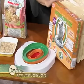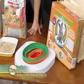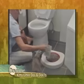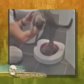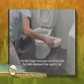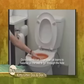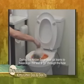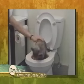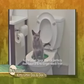Well, they probably used the Litter Kwitter to teach this cat how to use the toilet, and this is no joke. It is scientifically proven to work. 500,000 cats have already been trained to do it, and it's a 3-step process using different types of trays that ultimately go on your toilet seat, and you put litter in them so your kitty gets used to using the potty on the potty. Then as your cat gets better at balancing on the rim, you remove the trays.